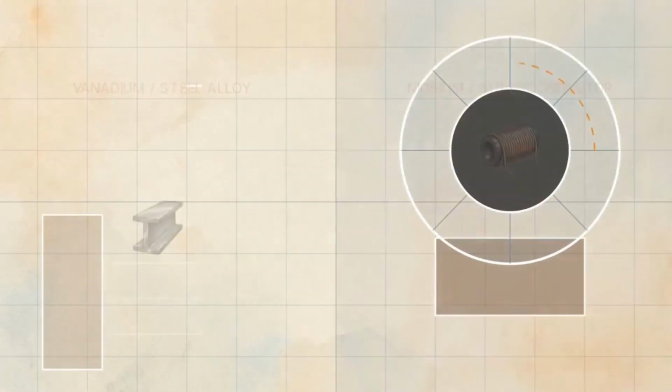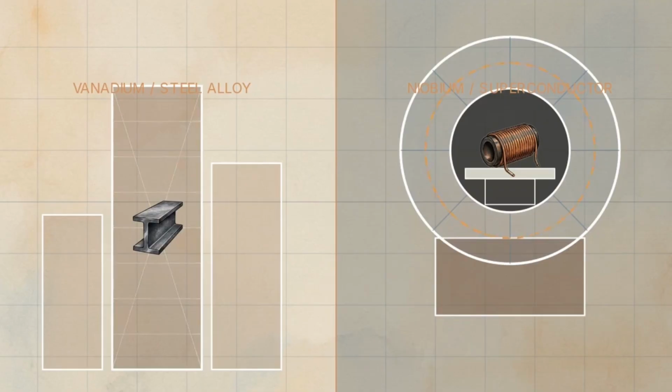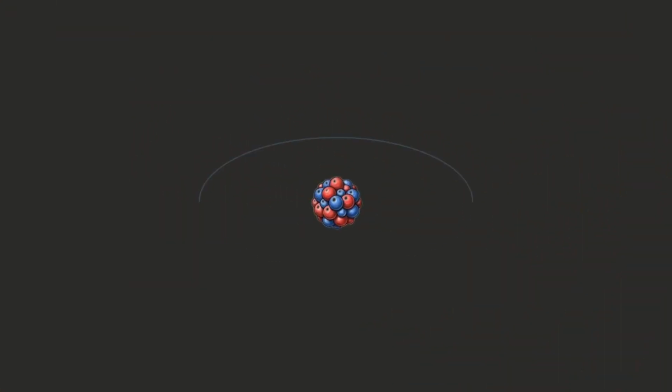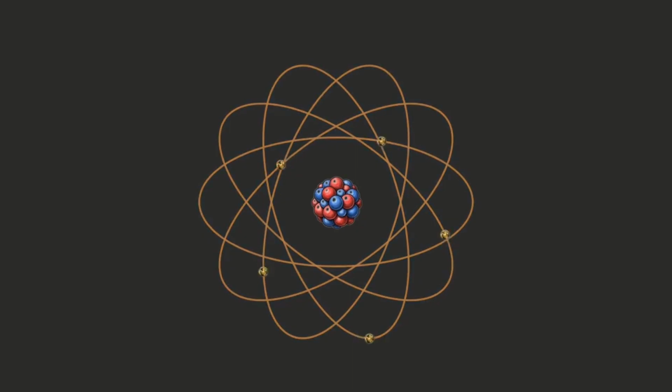physics. The next time you look at a towering skyscraper or step inside an MRI machine, recognize that the hidden strength holding our modern world together relies entirely on the precise arrangement of just 5 electrons.